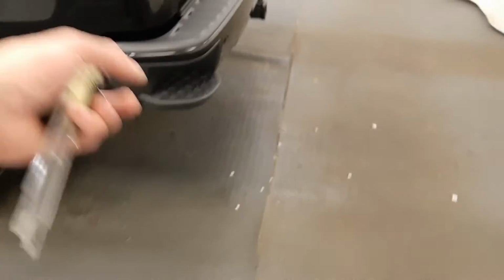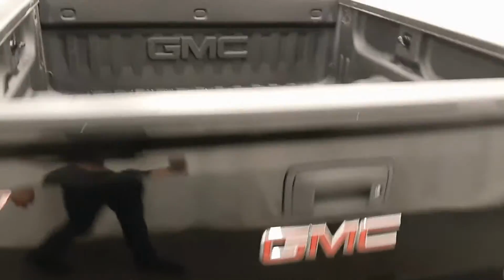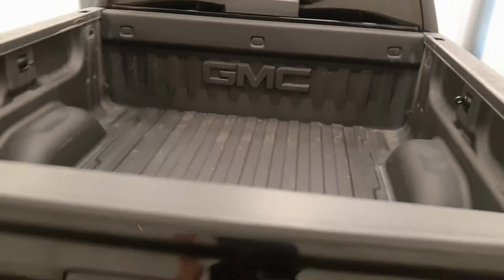Got black running boards, black wheels. Got a bumper step, also hitch. Got a factory box liner.